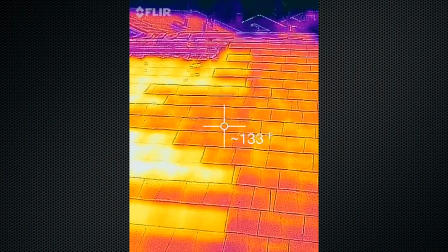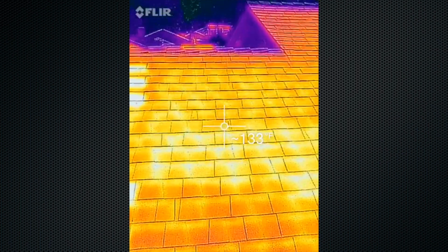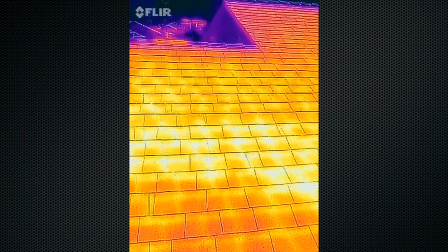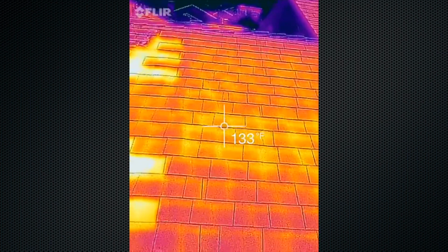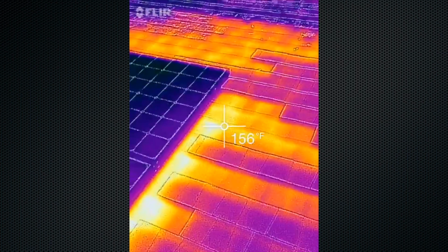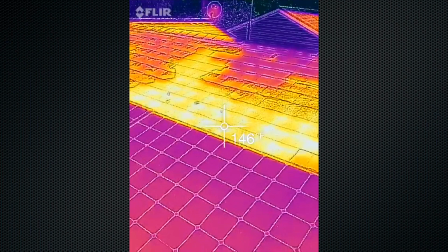Right now we're recording the temperature readings of a cool roof. This is a quote cool roof. That's from Energy Star, which is the United States national symbol for energy efficiency. This cool roof is 134 degrees, 131 degrees. If we go over to a hot roof, like we find all the time in Chico, California, very common, let's look at it. 155 degrees. Let's look at it over here by the solar panels.